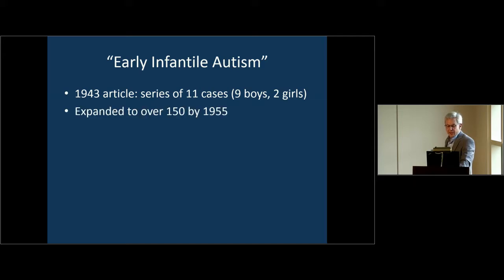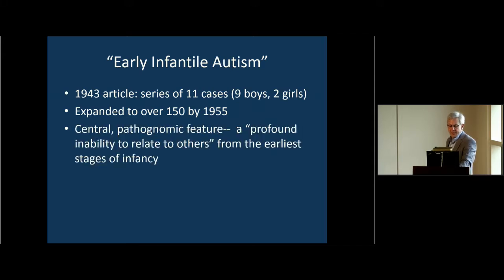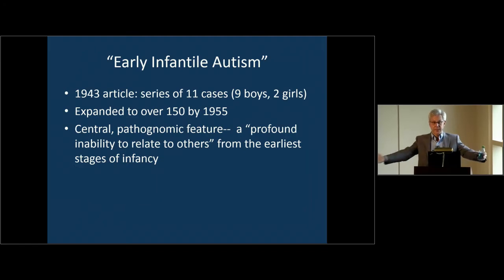11 cases in this first article. He keeps on describing more and more cases. He's at 150 by 1955. The central feature, what he calls the pathognomonic feature that describes all these children, as interesting as they are in different ways, is that they are all united by what he calls a profound inability to relate to others from the very earliest stages of infancy, from very early life. So he calls it early infantile autism. The schizophrenia label could encompass people who develop symptoms much later, but this had to start very early on.